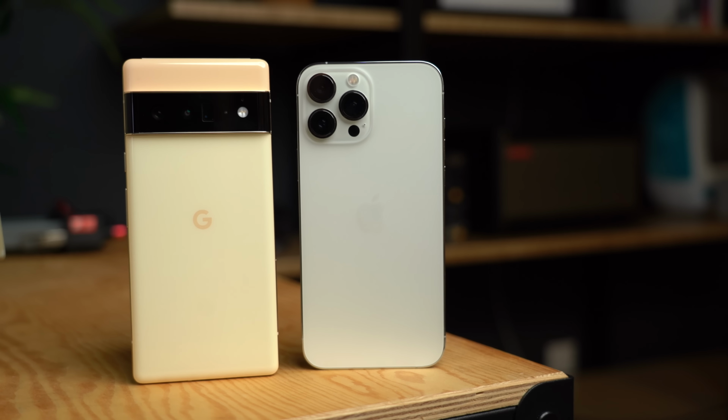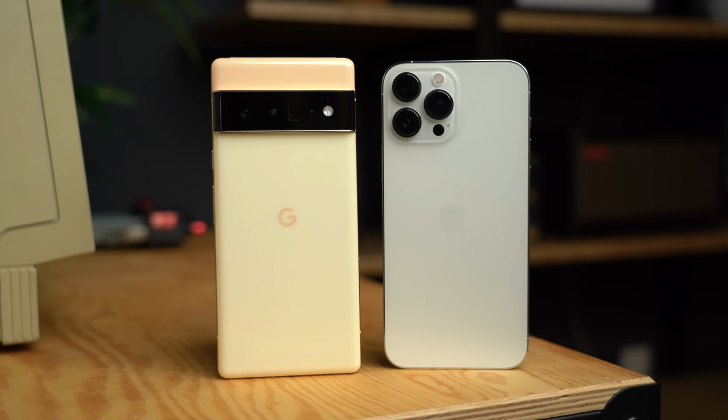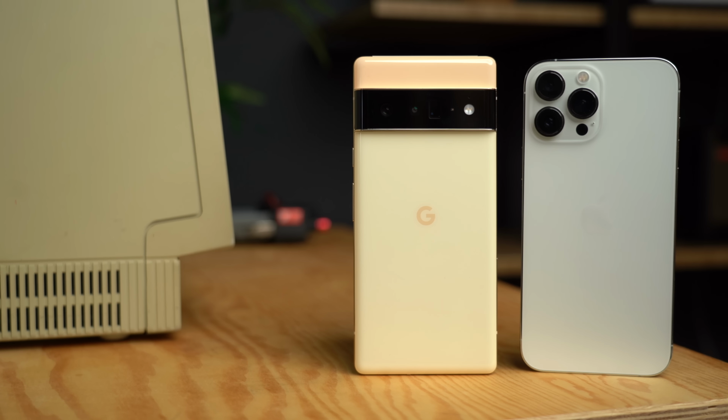I still really love the Pixel cameras, and I think this year, these phones are really closer than ever. I think I leaned more towards the Pixel 6 Pro at times for still images, and when you take into consideration that the Pixel 6 Pro starts at $100 less at $899, if you're just looking for the best camera system on a really good, high-end flagship phone, it's kind of hard to beat. But again, it's going to come down to a whole lot of other things for people, I'm sure.